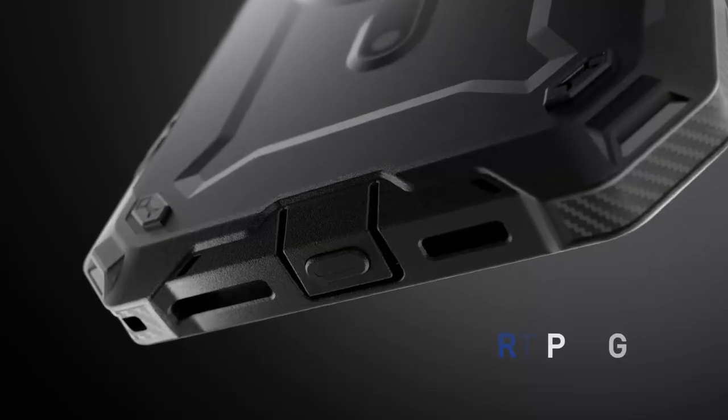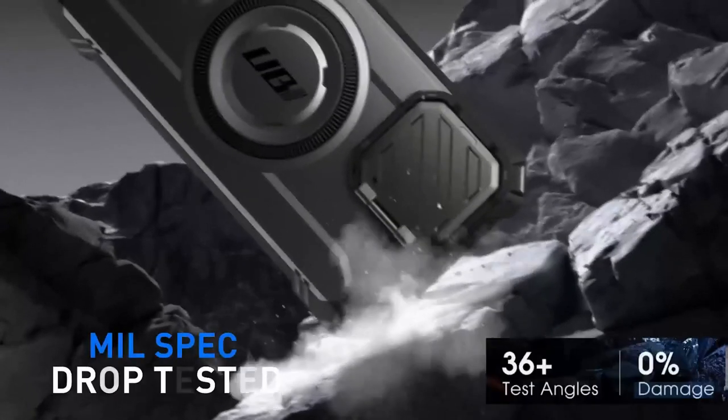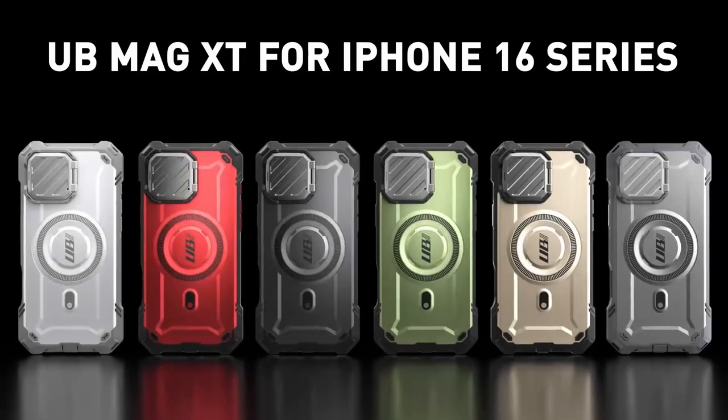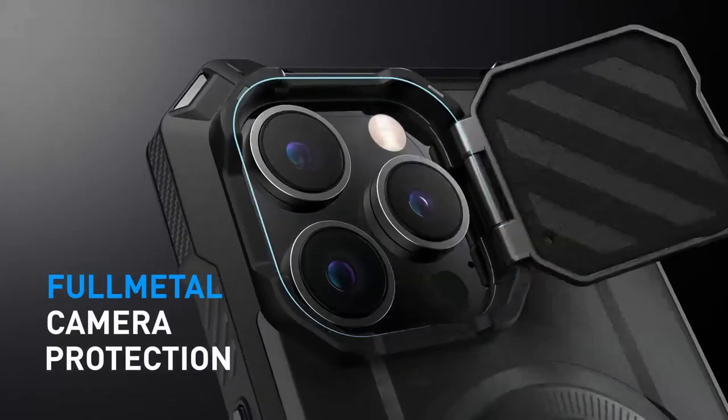One of the standout features is the built-in zinc alloy anodized camera cover, which not only shields the lens from scratches but also doubles as a versatile kickstand. With multiple viewing angles, it's perfect for watching videos or video calling friends, adding convenience to daily use.